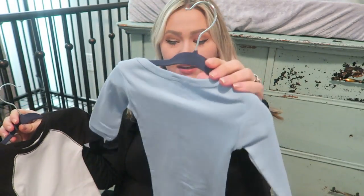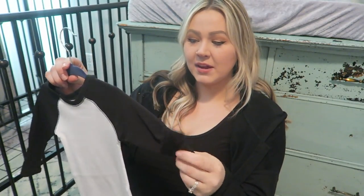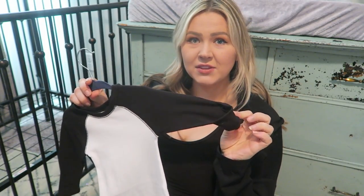So I have this blue one. This one does not have cuffs on the sleeves at all. But this one does. And I love, it's a little baseball tee style. Isn't that so cute? Oh, I love this one. And this one I think does come in a mustard yellow, and I think I'm gonna order that one. But cuffs on the sleeves to cover their little hands. Love this one, super cute.